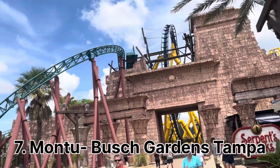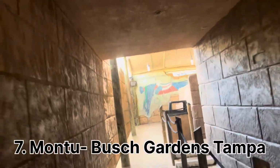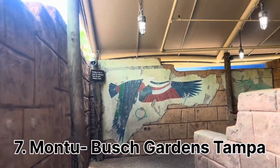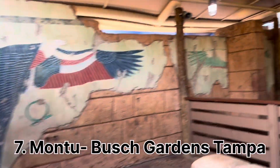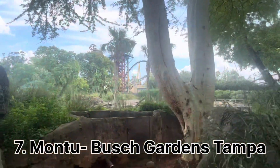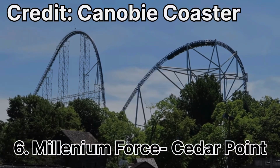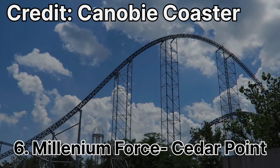And I love the Batwing element too. It's similar to a Cobra roll. But this roller coaster goes really high, really fast, and it's one of the best out there in the state of Florida. Coming in at number 6 is Millennium Force at Cedar Point.